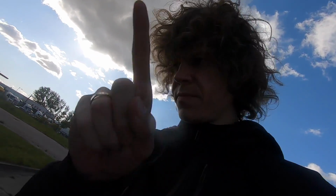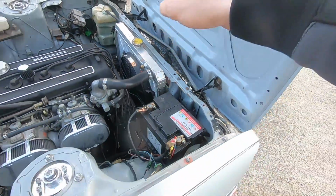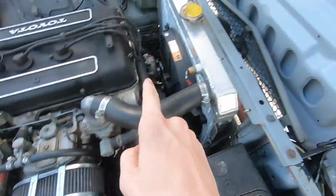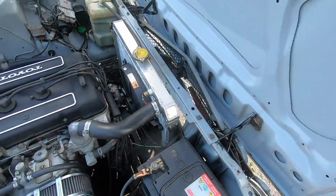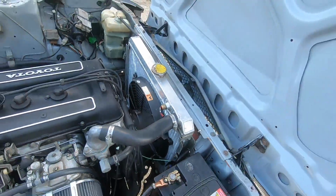But I will tell you about it in a second. Maybe not about that, but I'll tell you about something else in a second, connected with carburetors and the other stuff with the engine, because as you can see, this doesn't look quite old, this especially.